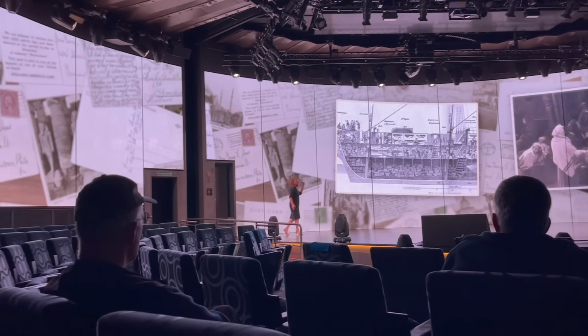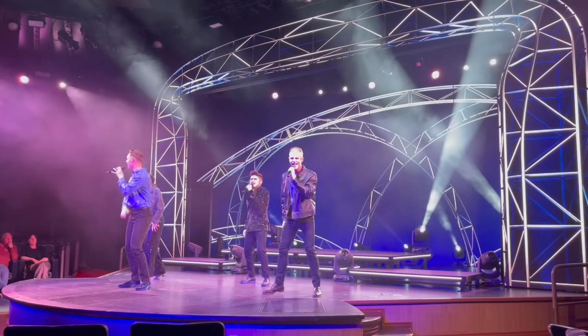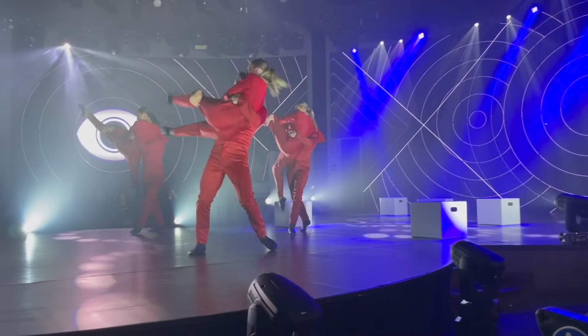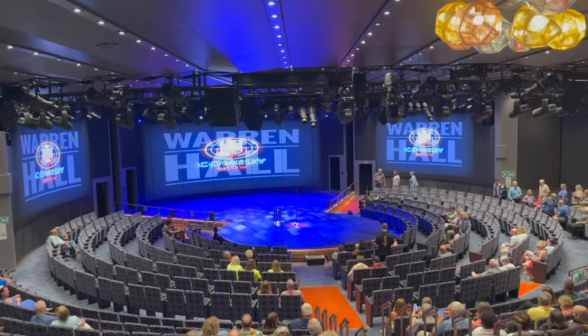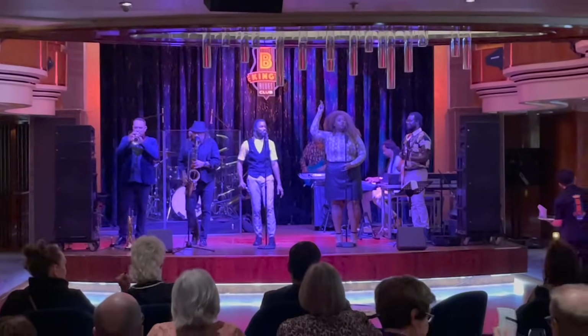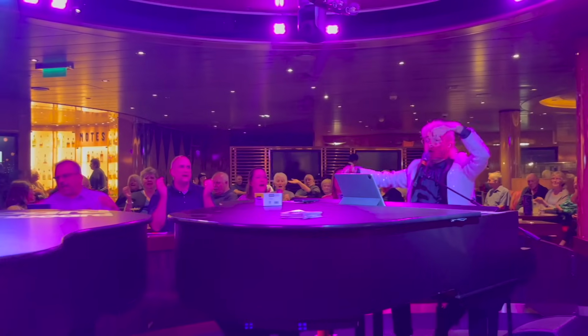As an example, you'll find BBC Earth as a show in the evening time. You'll also find shows including Holland America's dancers, and guest entertainers, including comedians and singers. Now, in terms of the evening entertainment, where Holland America really shines is in all of their musical performances. So definitely that is an area of focus for Holland America.